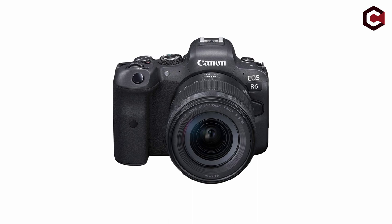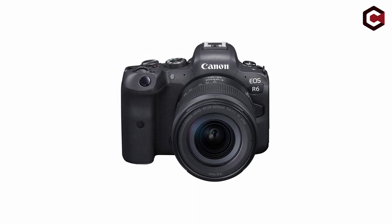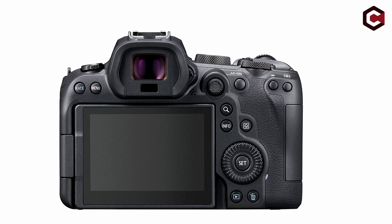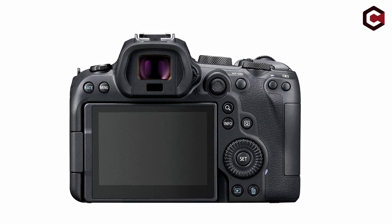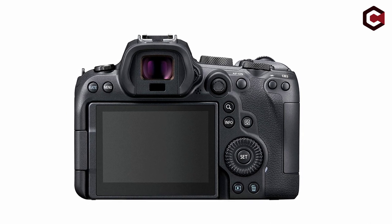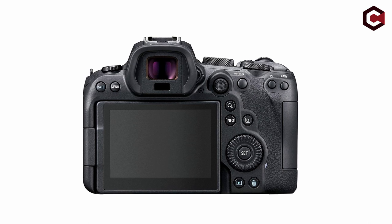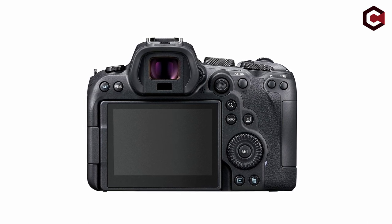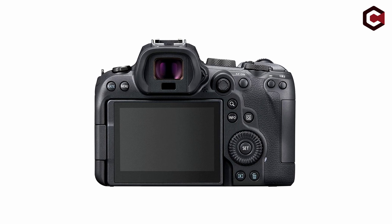Pros of Canon EOS R6 Full Frame: exceptional picture stabilization, superior skill in low light, clear and complete stills. Cons of Canon EOS R6 Full Frame: 4K video overheats, resolution inferior to competitors.